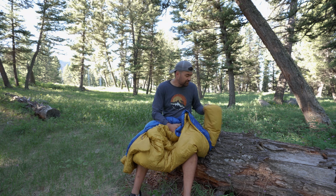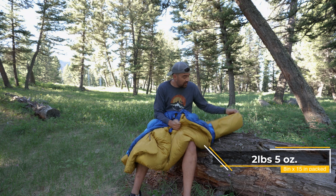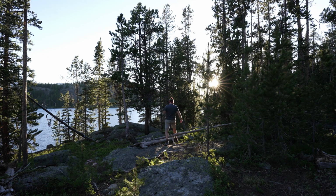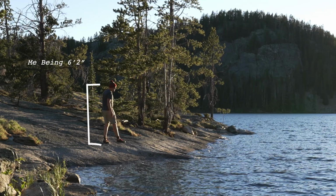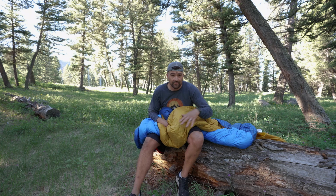It has 650 fill power down. I bought it for $240 at REI. I do not know the weight specs offhand, but I'll put them in the video somewhere here, maybe. And we pull it all out. I'm 6'2", and in my time sleeping in this bag, I've realized that the regular size bag fits me perfectly. For a 6'2" person, same's true for this one: 6'2", regular size bag.